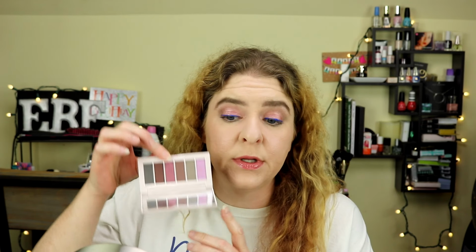The Colored Rain eyeshadows I'm liking. I'm not loving that glitter though, this purple glitter in this palette, not loving it. I really liked the Mimosa Moment. I used that. This gloss is sticking together terribly. The Mimosa Moment, I used almost every shade in here during that unboxing video.